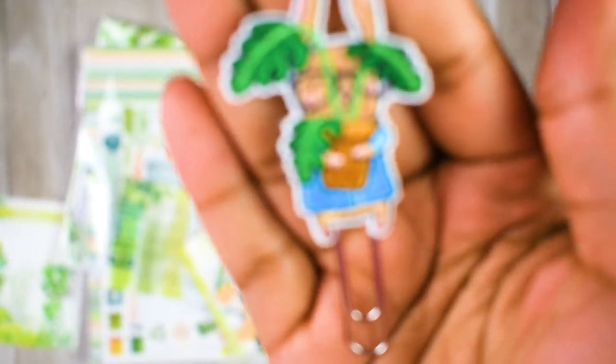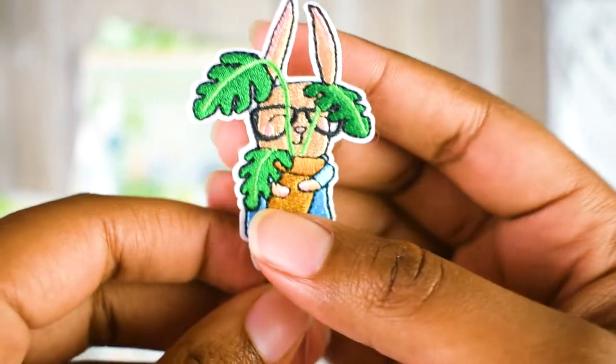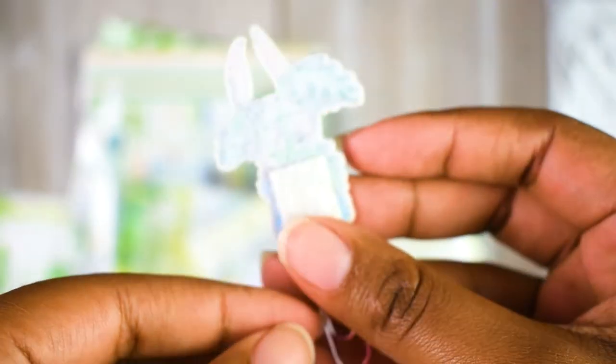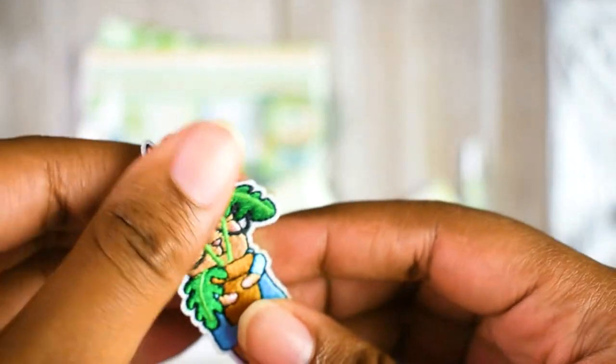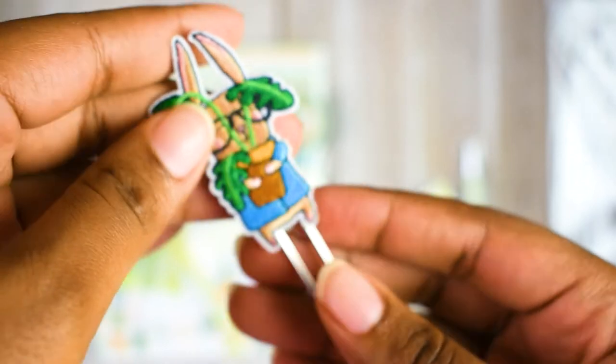I don't know the names of the characters, but look at, oh, he's so cute. What is that, a rabbit? And he's holding his little monster plant pot. Oh, that's so cute. Feels really nice too. It feels like a patch, like a patch that she added to like a paper clip. Oh, this is so cute. I love that. Oh, I'm already loving this stuff.